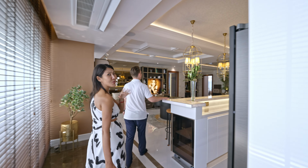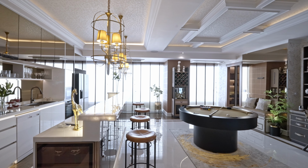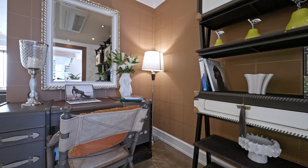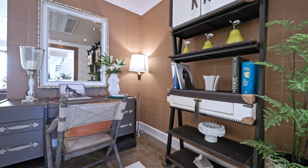Okay, but I'm sorry to say that this type is sold out. But we have another very similar one. Yes. All the Thai design here is nice. And of course, all the design. Here we have some more zone for working. There are some more bookshelves. Yes.